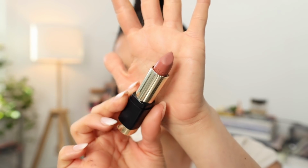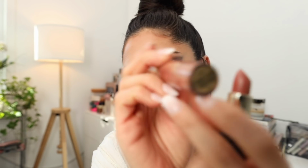Okay, for the lip, I'm gonna use this Milani I Am Pretty shade number 5. I'm sure these have been around for a while. I haven't used it. I haven't really tried that many Milani lip products. And I'm gonna top it off with one of their glosses, also this one, which I thought was so pretty. It's called Milani Keep It Full Nourishing Lip Plumper, and the shade is Natural Luster. Look at it, it's so pretty. So let's see what this lip combo does for us. Distract us away from the eyeshadow, hopefully.